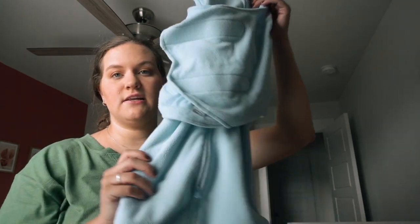I have not seen nearly enough people talk about it, and you can find them at consignment shops for very cheap, whereas if you buy a used Kyte Baby sleep sack, they're pretty expensive. So that was the next thing that I love, and I think that she really liked it as well.